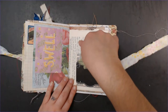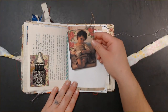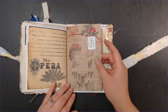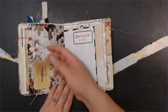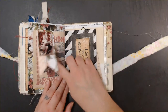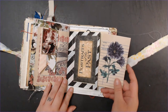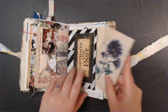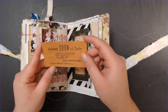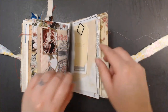I believe this sent me into a pocket. No, I didn't. I did not. Here's a journal card right here. Really cute. Just like I said, there's embellishments everywhere. Little tuck spot here. Another tuck spot. I really like tuck spots. They're fun. Here's a beautiful journal card, and I printed it on the back of a scrap of paper. And here is one of those. This is a copy of my business cards here. Adorable.